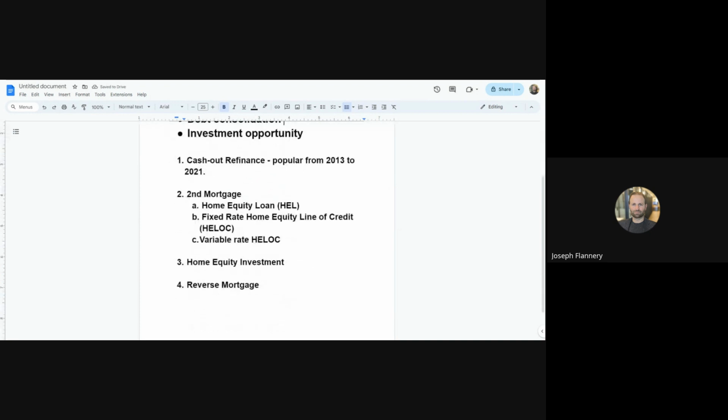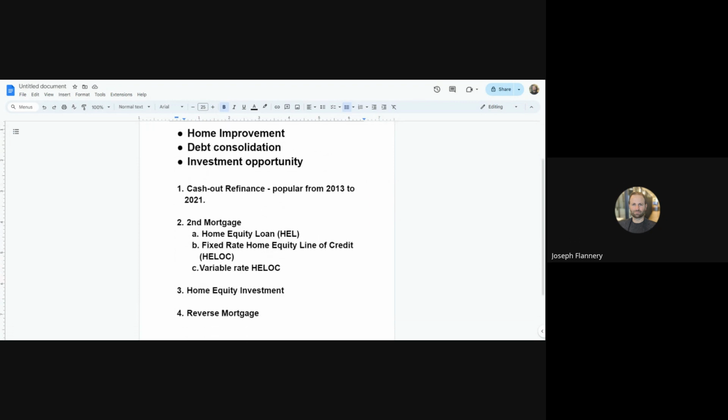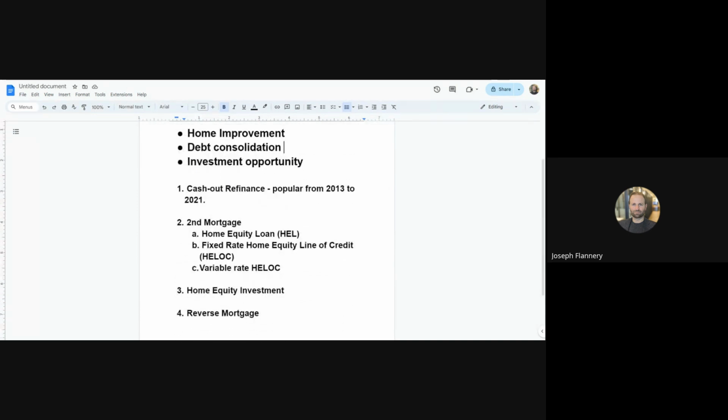So great reasons. Now as advisors, we want to provide them with the solution that best aligns with their goals. From 2013 to 2021, the most popular way to tap into your equity was a cash out refi. A cash out refinance is pretty simple. You have a mortgage, or maybe they don't even have a mortgage, but for this purpose, they have a mortgage, and you replace that loan with a new mortgage with a higher balance. If they have a $300,000 mortgage and you do a new loan at $400,000, and let's say the closing costs are 0, then you're getting $100,000 cash out.